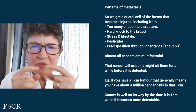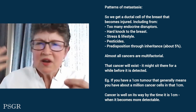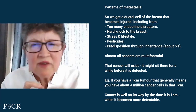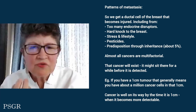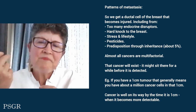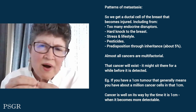So we get a ductal cell of the breast that becomes injured, too many endocrine disruptors, hard knock to the breast, stress in the lifestyle, pesticides, whatever led to that cancer. Or there might have been a predisposition through an inheritance, but that accounts for only about 5% of cancers. So almost all cancers are multifactorial. So that cancer will exist, and it might sit there for a while before it's detected.